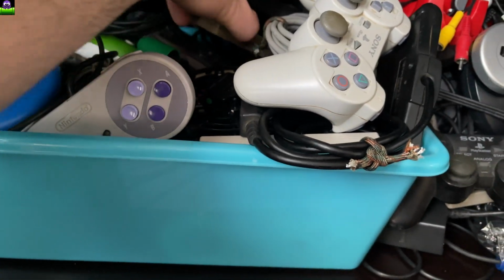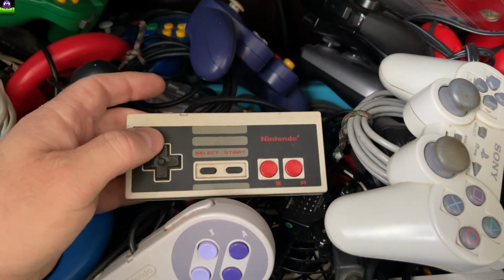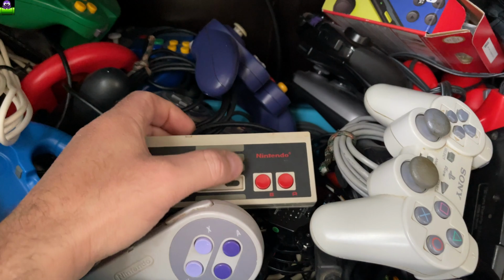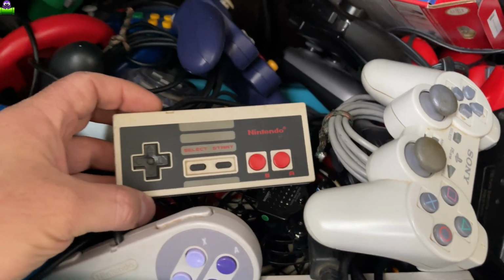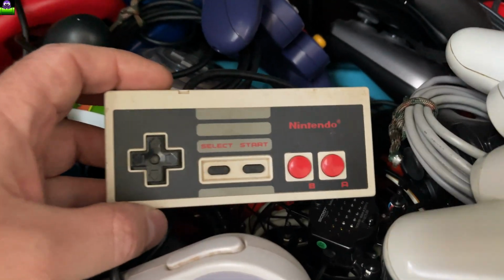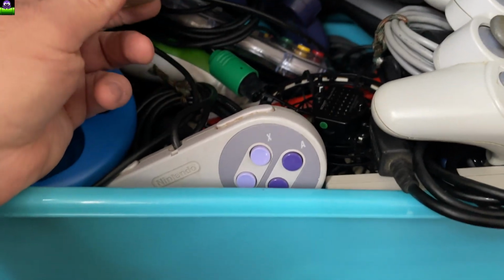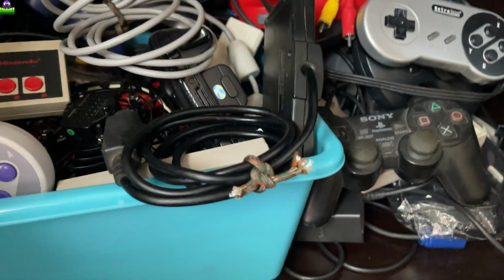But let's take a look at an original NES controller. So, original NES, very simple: up, down, left, right. You had select, start, B, and A, and that was it. Very, very simple for simple 8-bit games. This is an iconic design, very beautiful. I have a few of these still in the plastic wrap that I just happened to come upon over the years. And what else do we have here?